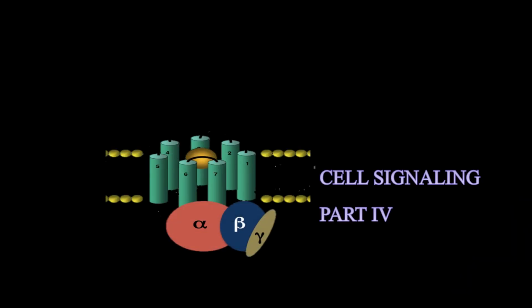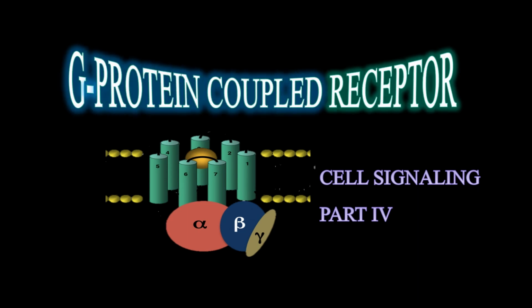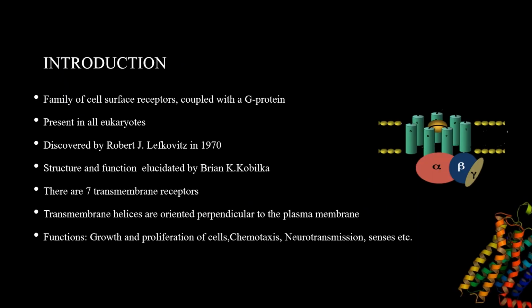In this video, we will be discussing G protein coupled receptors. Whenever we study cell signaling or any other signal transduction pathways, we come across this term called G protein coupled receptors. So what are G protein coupled receptors? G protein coupled receptors are the largest family of cell surface receptors.